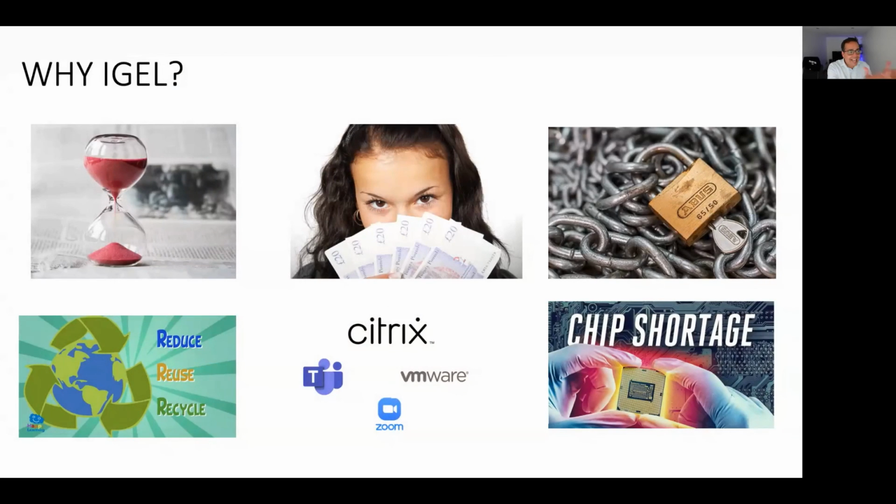Why IGEL? As I said, significant time savings, massive reduction in operational costs when compared to managing traditional environments. Very easy to deploy, very easy to manage, very easy to patch. No need to be patching every Tuesday, no need to be updating it on a regular basis. Customer can save a huge amount of money. In fact, we can take that money they were going to spend on buying net new hardware. We can repurpose and reuse their existing hardware, which means there's more budget for them to spend on other solutions or your services. It's incredibly secure.